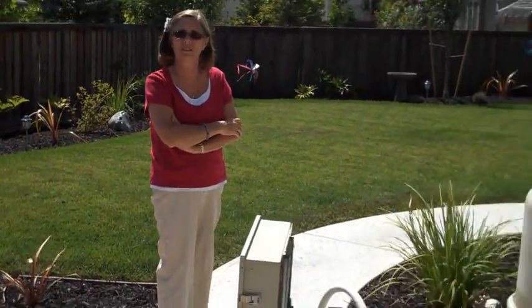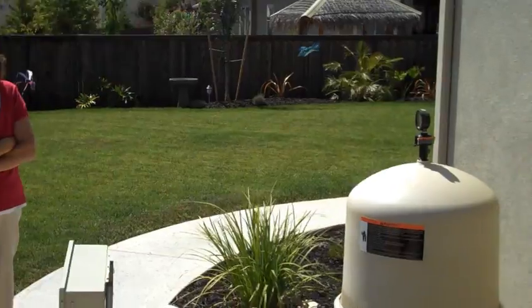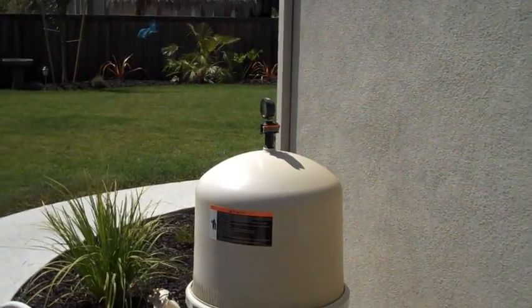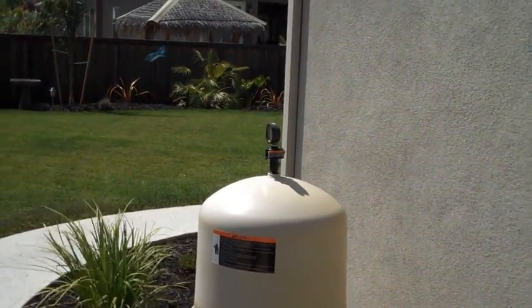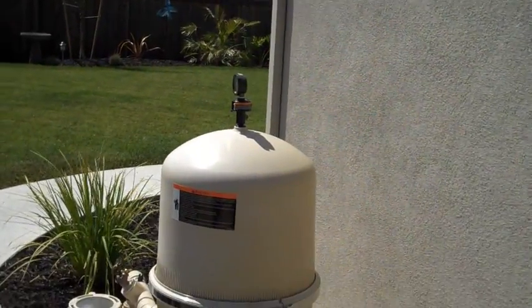How long ago was this installed now? We had it installed mid to early April, and we waited until May to turn it on, until the weather started to change a little bit. Yeah, reasonable. But knowing what we know now, we could have really had this thing up and running in April. But the weather was chilly. Well, there's a good time and a bad time to go swimming.